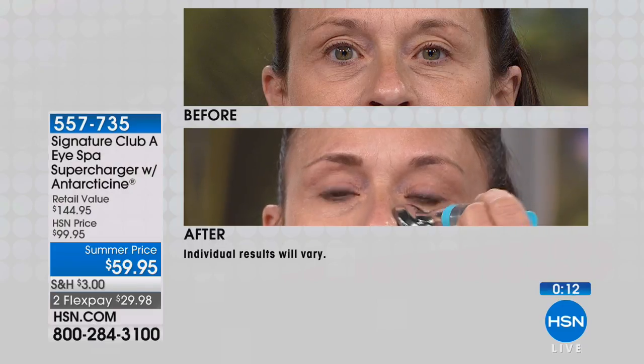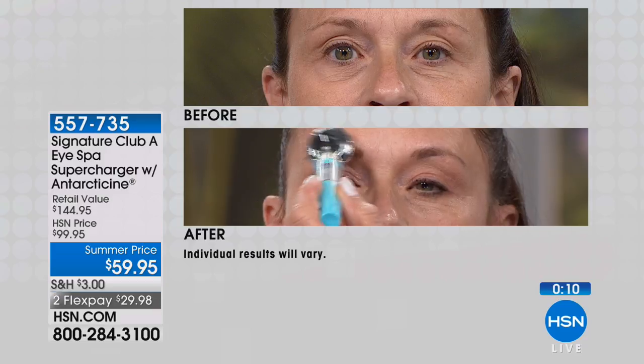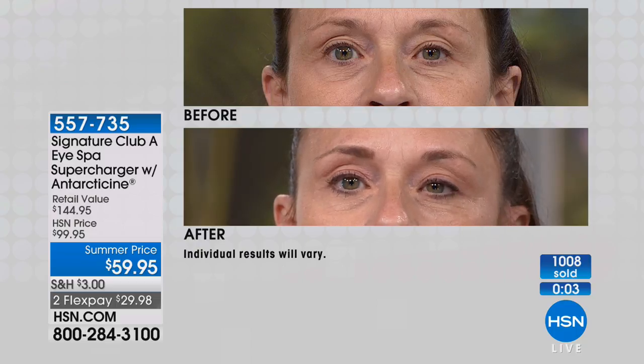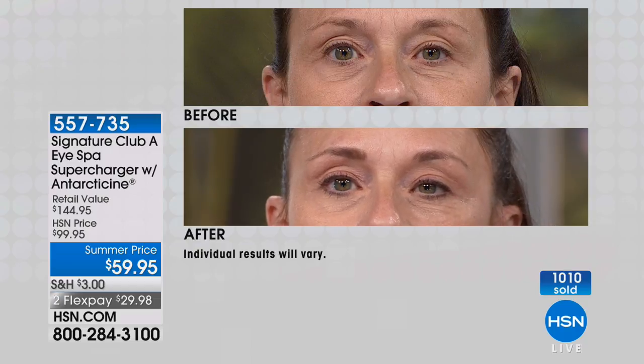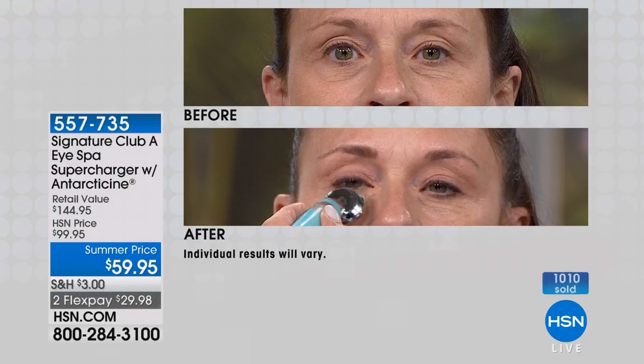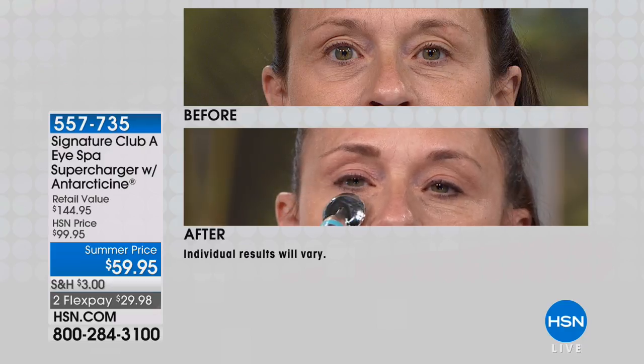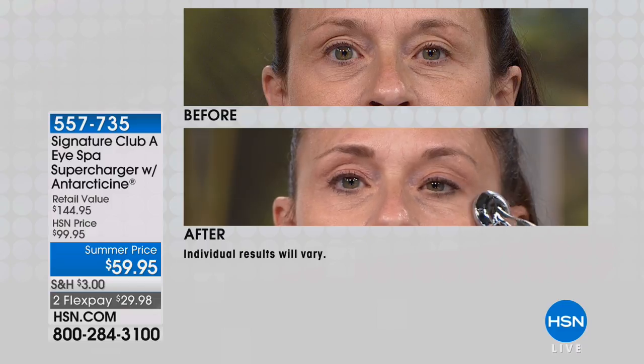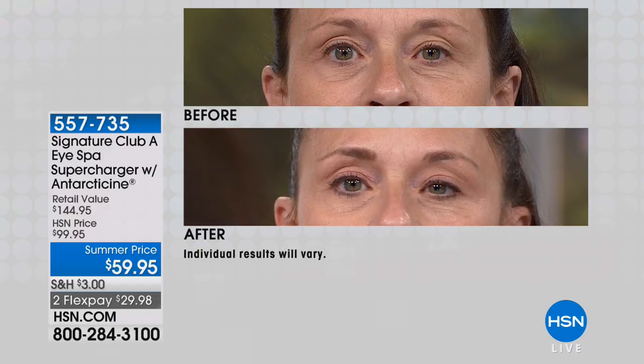I wrote the book How to Look 10 Years Younger. I don't think there's anything that makes you look younger than not having puffy, dark, wrinkled eyes. I agree. That makes every woman look ancient, no matter how old you are. So look what we're doing here. Now, again, the machine does work 9,000 vibrations a minute. Look at the difference.